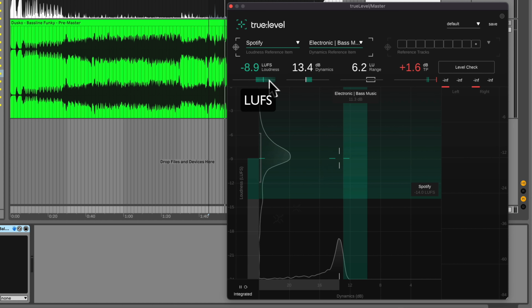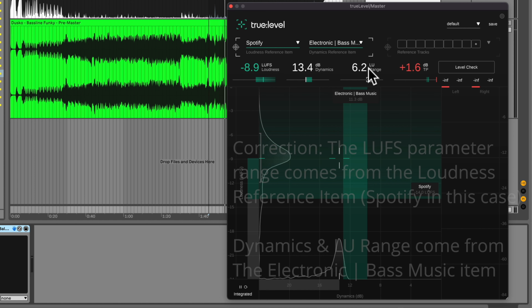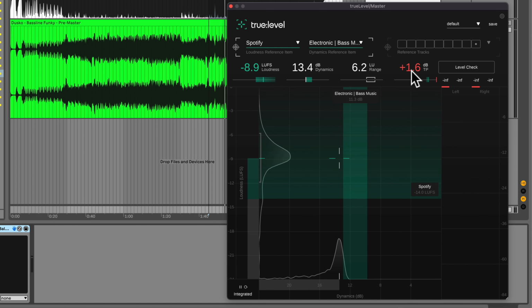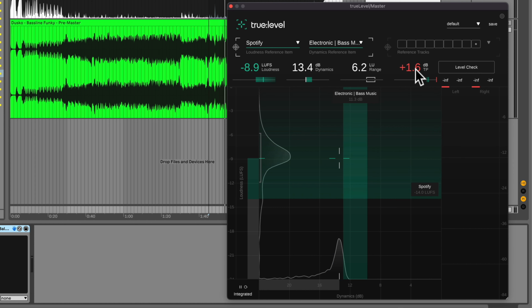It's showing you these green ranges here, which are the ranges of the references that Sonible has analyzed for this genre. Okay, so this is the electronic bass music genre. You can see the next one is dynamic range, and then you can see loudness units range. And then you can see true peak over here. Now, if one of these parameters is sitting within the range, it goes green. And then if one of them is sitting way outside the range, it goes red. And that's just a visual indicator to you to keep an eye on these things. So yeah, we can see right now it's sitting at about -9 LUFS. And let's take a look at what the actual genre is.